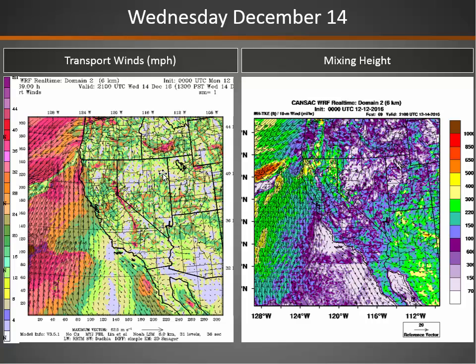On the left hand side, transport winds fairly weak across most of the Great Basin, except for parts of the Snake River Valley where they'll get some terrain enhancement, and some of these oranges you see through here are speeds of over 30 miles per hour.